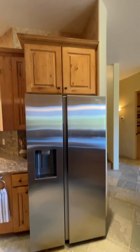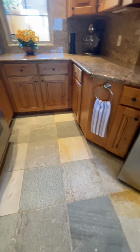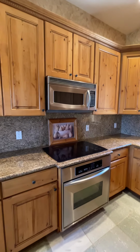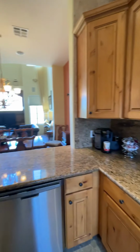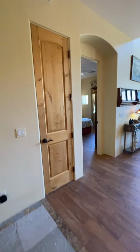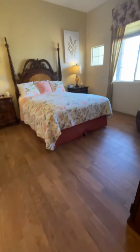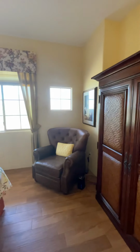You have a Samsung fridge. The slate floor is nice and in good shape. There's the microwave view. And then just another view of the whole area here. And then as we head this way, these floors are porcelain tile. And then this is going to be your master.